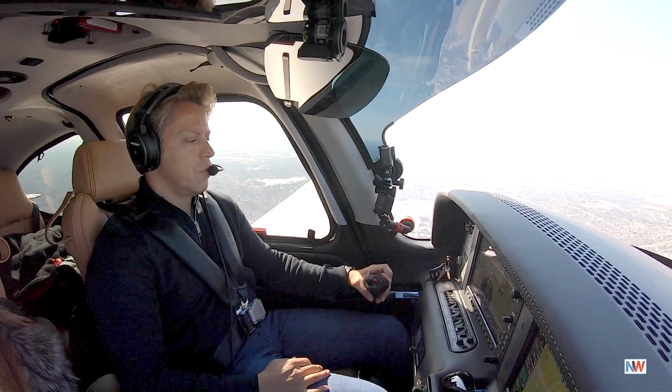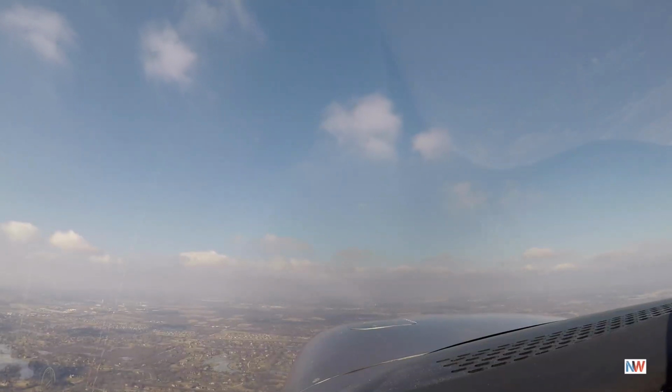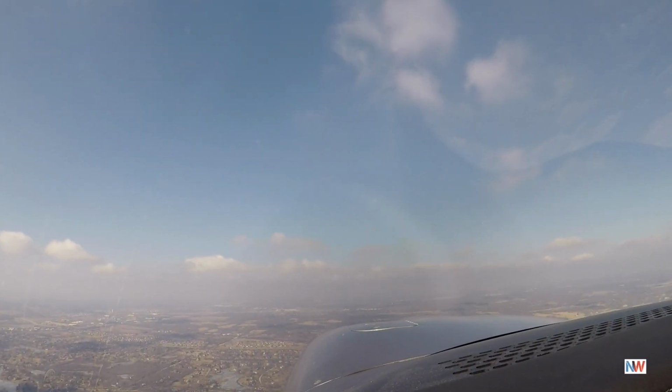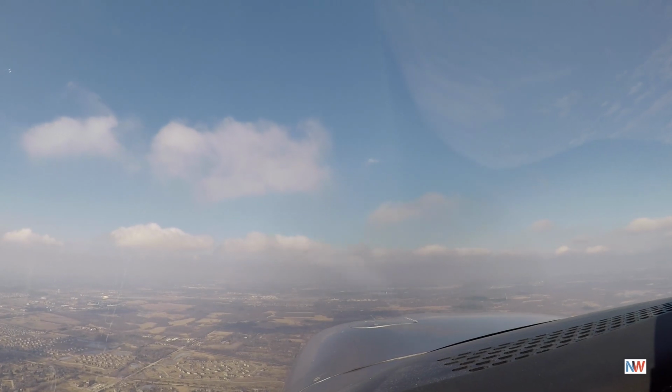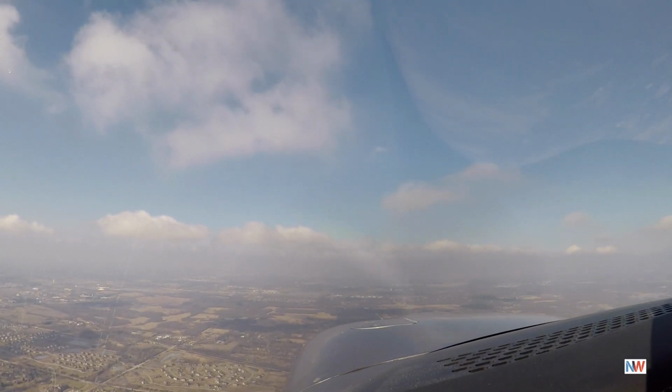Chicago approach, good morning, Sirius November 122 Sierra Zulu. November 122 Sierra Zulu, reset your transponder and squawk 3154. 3154 to Sierra Zulu. Sierra Zulu, radar contact, 12 miles northwest of O'Hare. Maintain VFR with a Bravo at all times. What's your current altitude? 2,800. Your position checks, maintain VFR.